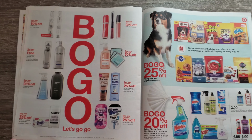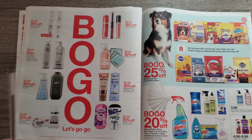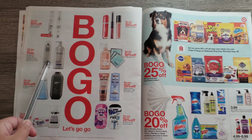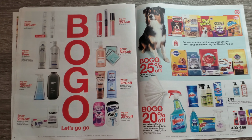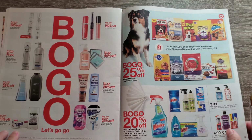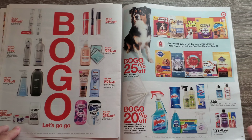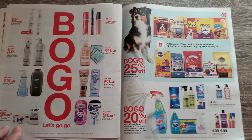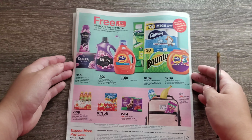Buy one, get one free on Bic, Schick, some Jergens, Bedhead, No7, anything like that. Revlon, buy one, get one. Actually, it's not. Buy one, get one 25% off. I thought it was buy one, get one free. Every time I see BOGO, it always goes to buy one, get one free to me. Some of our BOGO is buy one, get one free, 25% off on puppy stuff. And then cleaning products, buy one, get one 20% off. So like I said, nothing really good.